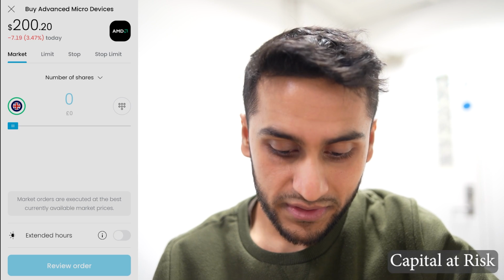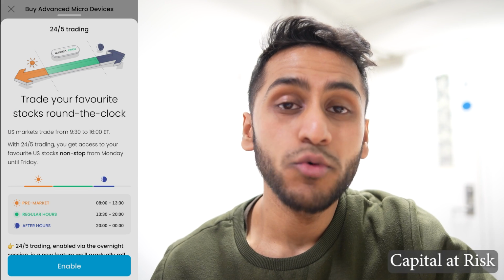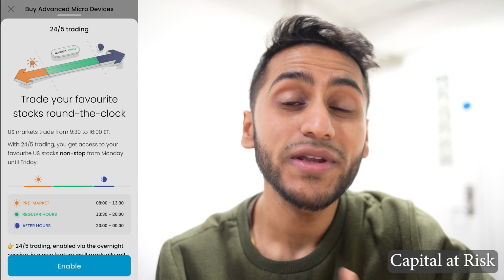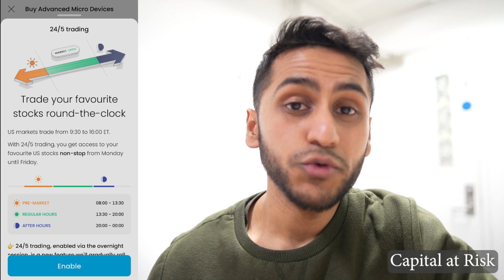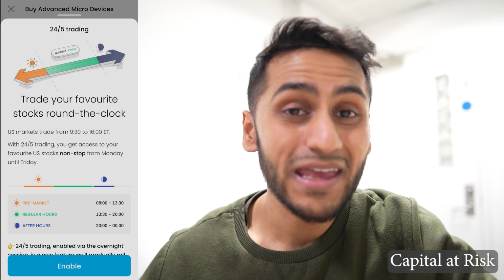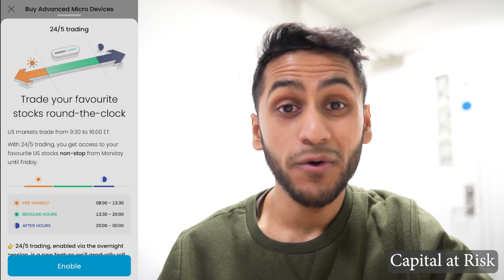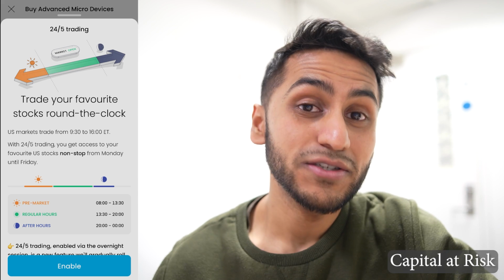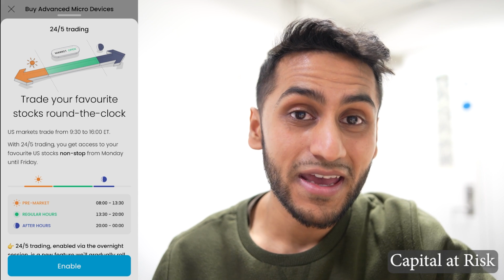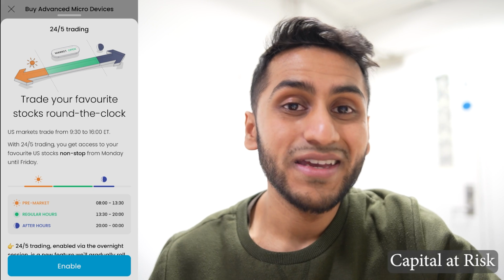Now, if we click on the I button here for more information, you can see that it explains more about this new feature called 24/5 trading. Essentially, 24/5 is almost similar to 24/7, meaning that it's 24 hours a day, 7 days a week. However, this time it's 24 hours a day, 5 days a week, so excluding the weekends, where you can trade your favorite US stocks even when the market is closed.